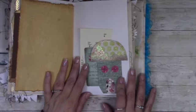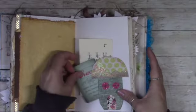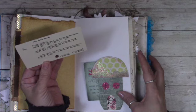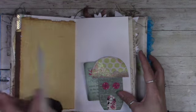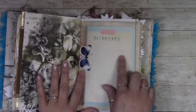Here I made another little house. It also has a roof that is a shaker, and I made it into a tuck spot. And here I have one of those inspirational cards, and an old library card, I guess they call them index cards, where you would look for books. That's a vintage part right there. And then of course this is the other side, which is a printable.